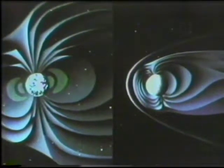Mariner 10's discovery may change theories on how these fields are formed and has given scientists their first opportunity to compare two magnetic fields in the inner solar system.